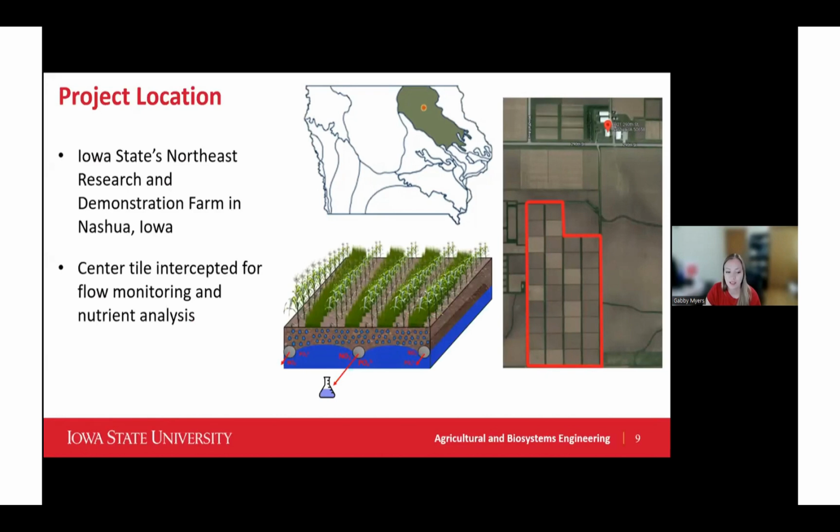So we have separate tiles for each plot. We have tiles in the center and the border of each plot. The center tile, we intercept and we monitor that for total flow, and then a portion of the flow is retained for nutrient analysis. Those border plots, however, we just don't collect anything from there, and that's so that we don't get any mixing from the plots surrounding it.